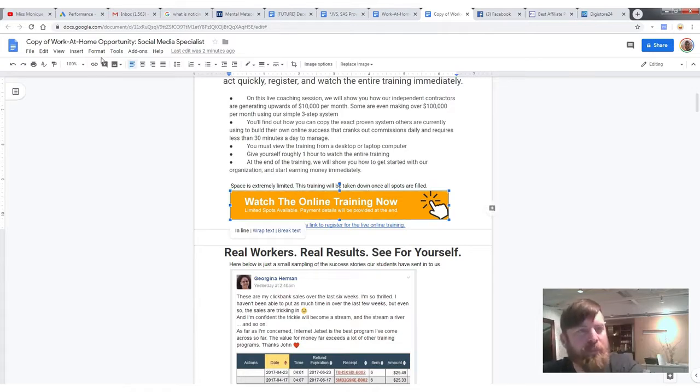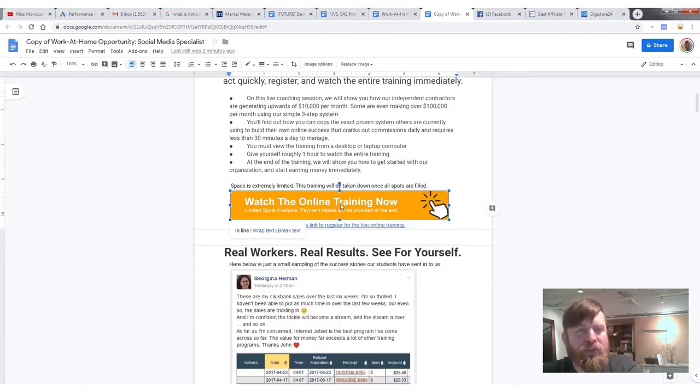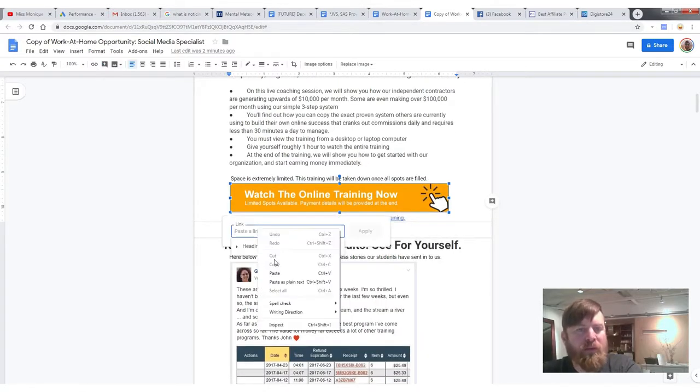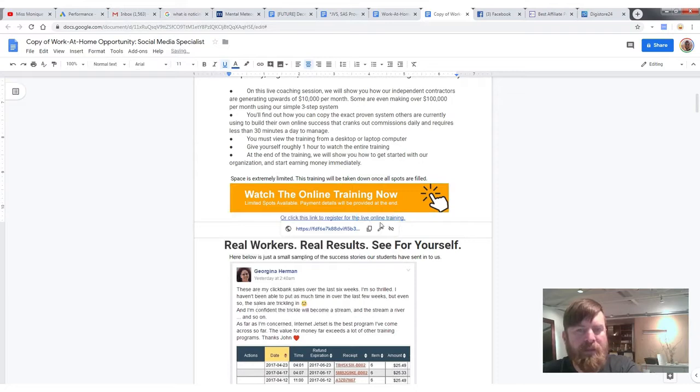And you can either click up here, which is the link button, or you can right-click and click the link button here. It doesn't matter which you do. And you're going to put in your link right here. So see, I'm clicking paste. Then I'm going to click apply.